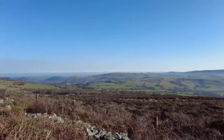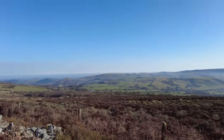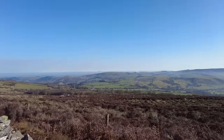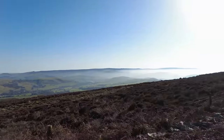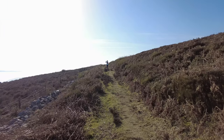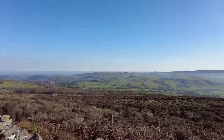So we've been doing a lot of hill work. We've been using the Reekin, which is our local hill. You can just see the Reekin in the very distance there. It's a good training ground, and we're getting some good elevation on there now. But we thought we'd come over to the other side of Church Stretton today and give this route a bit of a go. I must admit, what we've seen so far is absolutely stunning. We're so lucky to have this on our doorstep.